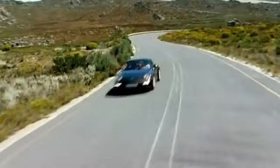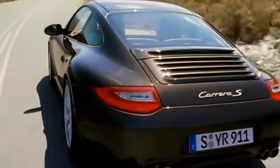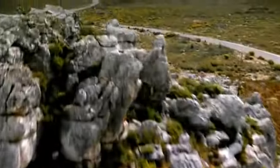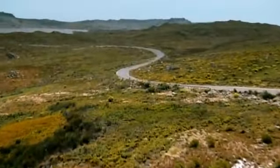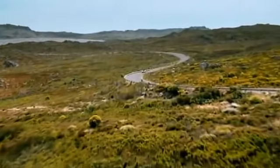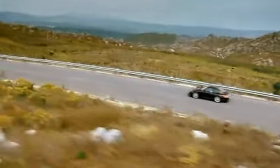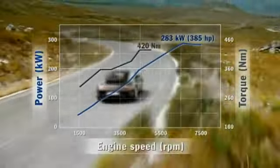The S designation. At Porsche, this has always meant a commitment to performance. And nothing has changed when it comes to the new 911 Carrera S. The figures speak for themselves. 3.8-liter displacement, 385 horsepower, 283 kilowatts, and maximum torque of 420 newton meters at 4,400 RPM.